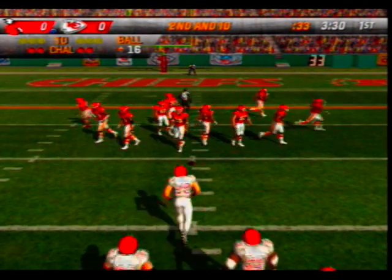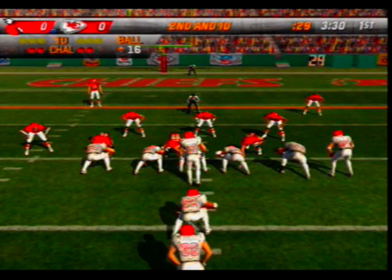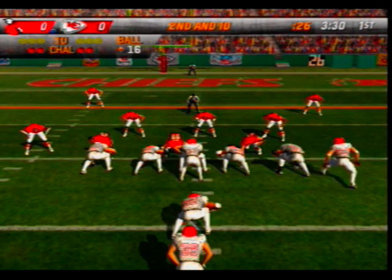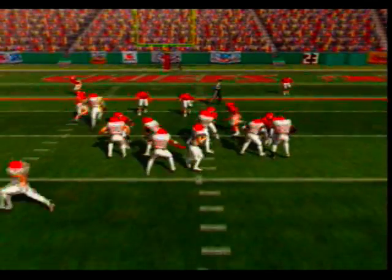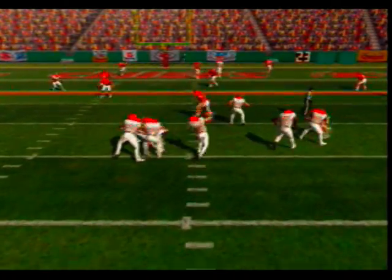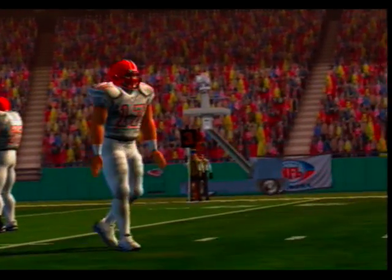Ball on the 16-yard line. Douglas lines up behind his fullback in the eye. Throwing a strike to the end zone. Olsen was his intended target.